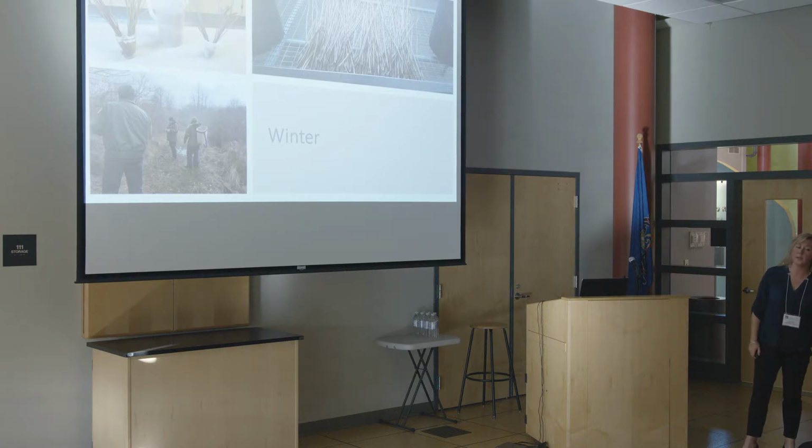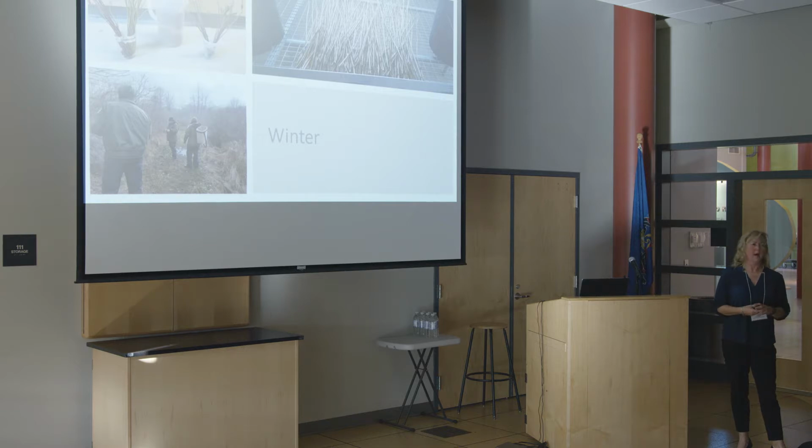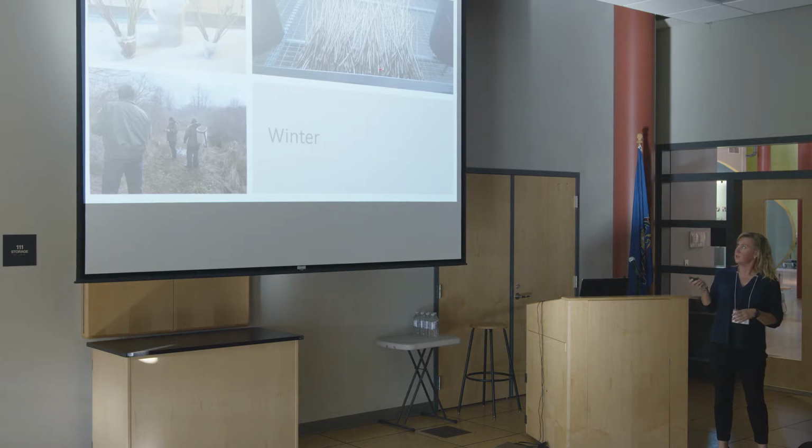We take hardwood cuttings. I'm not going to go into the science of what that is. It's super easy to make your own plants though. This is a bunch of hardwood cuttings that we take. The Pennsylvania DCNR environmental educators come out with me. They're great because I can say I want to cut buttonbush today and they know exactly where to find it.